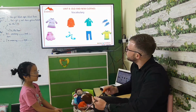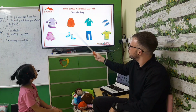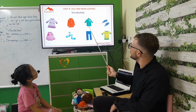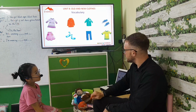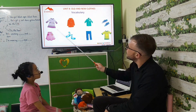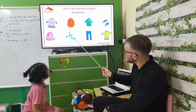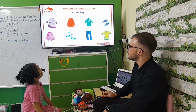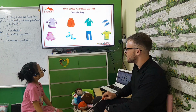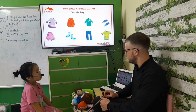Okay, look at these words. It's a... It's a dress. This is a dress. What's this? It's a jacket. Yes, what's this? It's a shirt. Yes. What are these? These are shoes. Yes, they are. What is this? This is a skirt. Skirt, yes. What are these? These are shorts. Yes, what are these? These are trousers. Yes, and what is this? This is a t-shirt. It's a t-shirt.